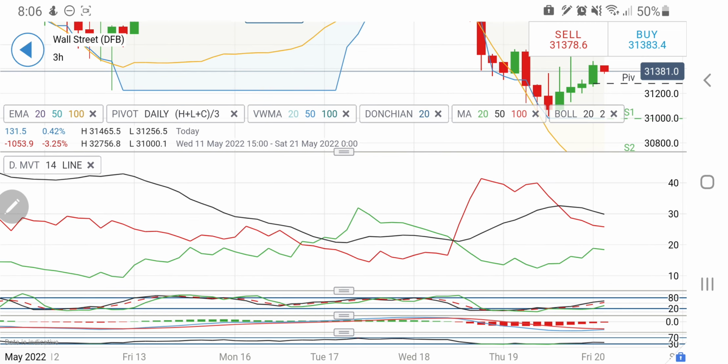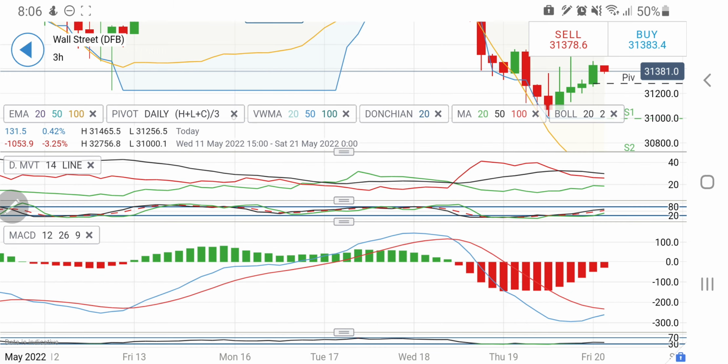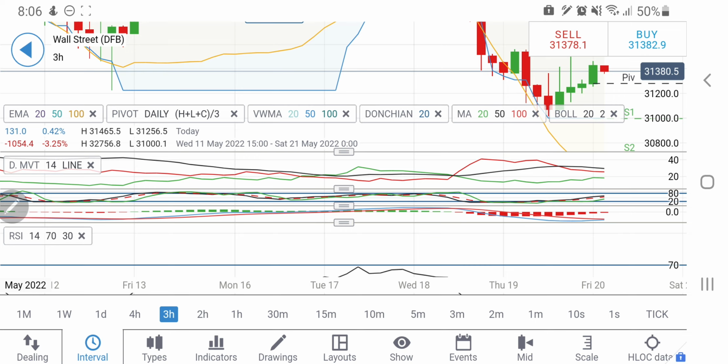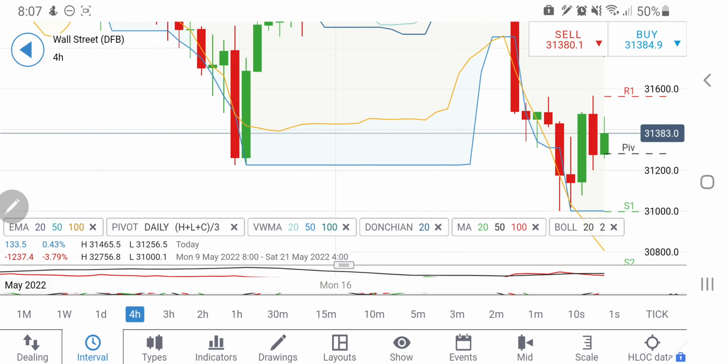And if you look at directional movement, it is trying to converge, the stochastic is looking upwards, the MACD is trying to converge and crossover, and the RSI is near the bottom, trying to rise from there. Looking at the 4 hour chart, similarly, the candle is yet green, and I'll be watchful. See lower highs and higher lows it is trying to give.